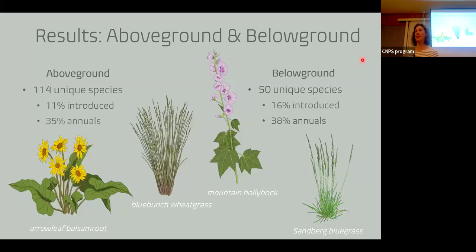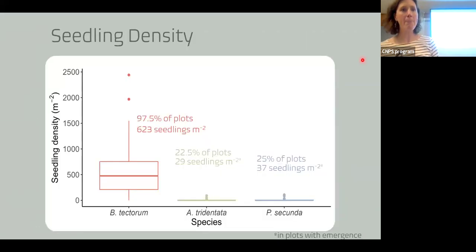It did not come up in the seed bank at all, but it was really abundant above ground. So I included a photo or a picture of it. And I have some ideas why it maybe didn't come up in the seed bank, but I was bummed that it didn't. Okay, now I will show you a couple figures.